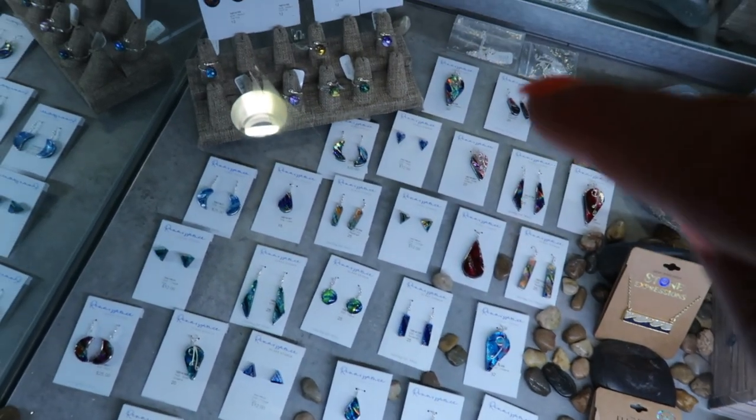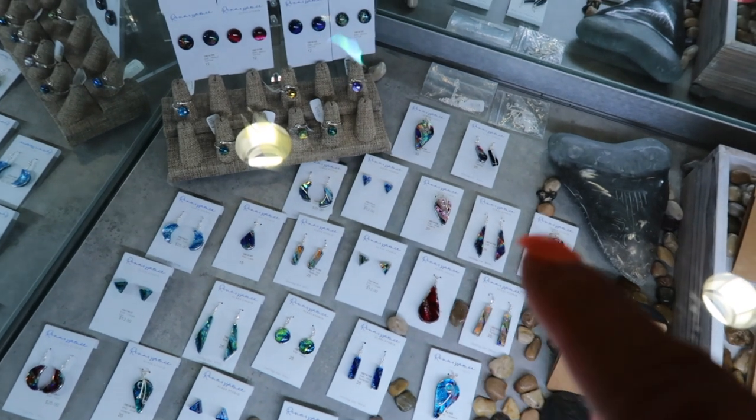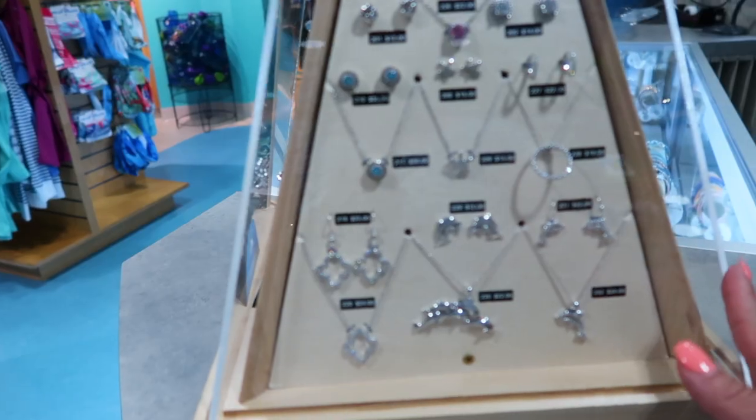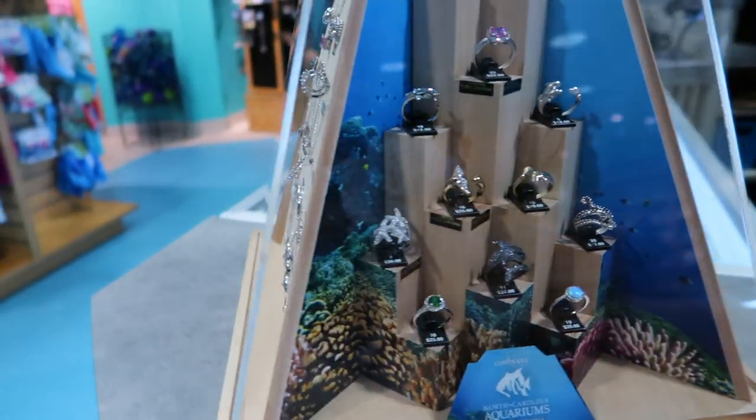All right, so I love the earrings, and these are solid sterling silver. And what kind of glass? It's fire sea glass. Oh, nice. It has black in the back, which I'm not really fond of. I'd rather have the same pattern front and back. But these are cute. $25, but I'm not sure if I'm gonna get these yet. Oh, they're pretty. I actually like these more than the other ones.